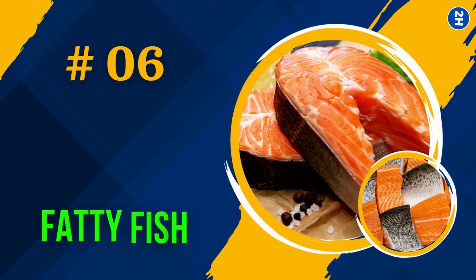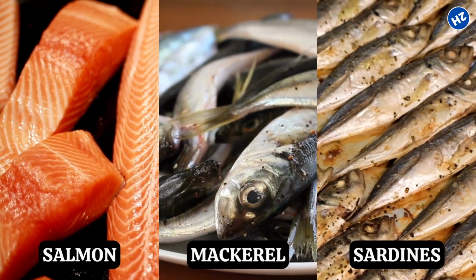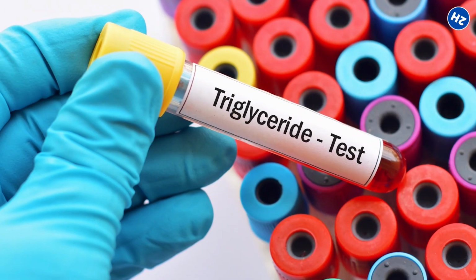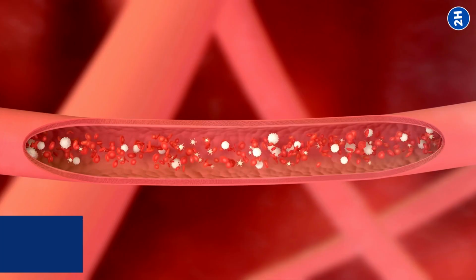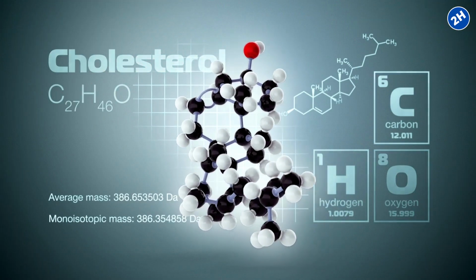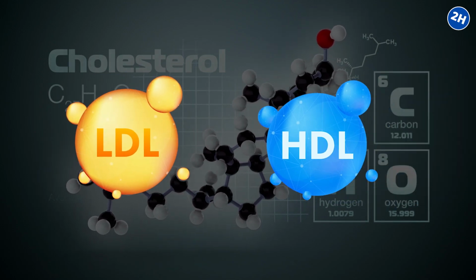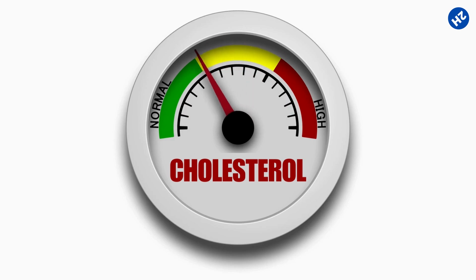Number 6. Fatty fish. Fatty fish like salmon, mackerel, and sardines are packed with omega-3 fatty acids, which are super good for you. They work their magic by lowering your triglyceride levels. Now, triglycerides are these pesky fats hanging out in your bloodstream. When they're high, they can mess up your cholesterol balance, raising the bad LDL cholesterol and lowering the good HDL cholesterol. But don't worry, omega-3s swoop in and tackle those triglycerides, helping you maintain a healthier cholesterol profile.